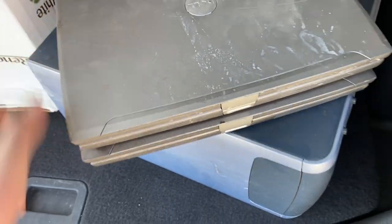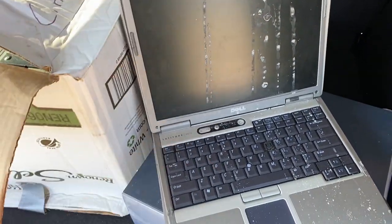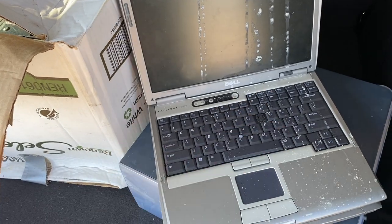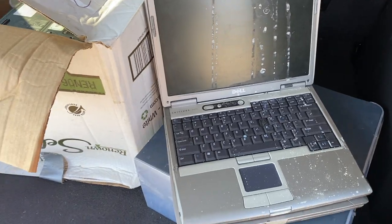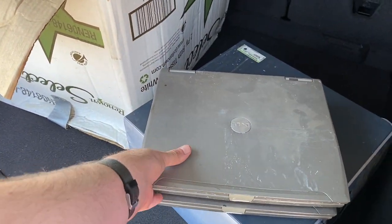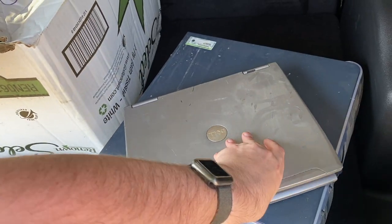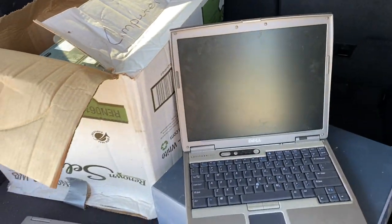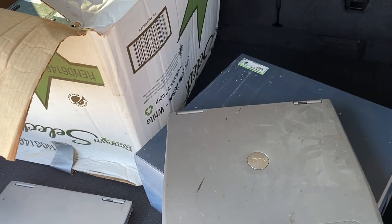But as far as the other laptops go, we have two Dell Latitude D610s, both of which are extremely dirty, this one more so than the other. And this one is missing a key on the keyboard, unfortunately. The I key is missing. But none of the displays seem to be busted. Now, whether or not they work is another thing entirely, but at least the screens are not broken, so really, I guess anything goes. We'll have to see if they do anything.